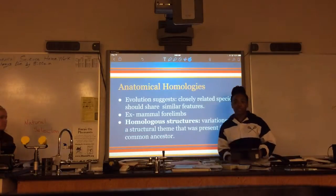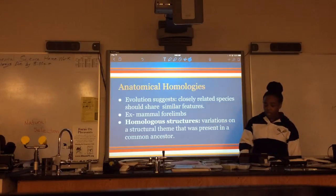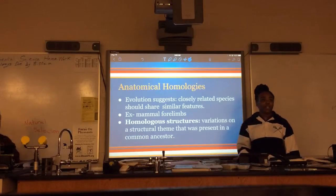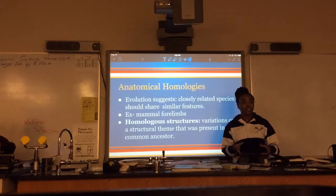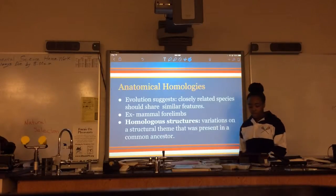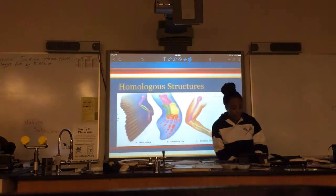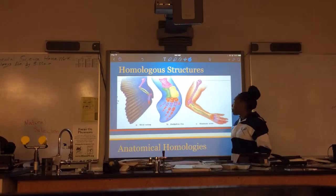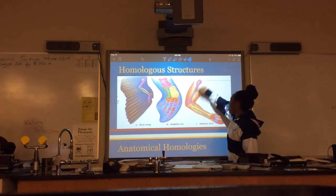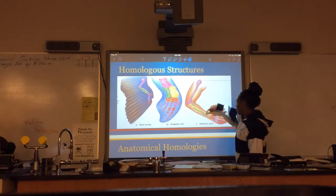So in homology we have two types of homologies. You can have anatomical homologies or molecular homologies. In evolution, like Jacqueline says, closely related species should come from some distant ancestor, and they share similar features, like mammal forelimbs. Homologous structures are variations in a structural theme that's present in a common ancestor. In the picture that she just showed, if we look at the human arm, we have a humerus, an ulna, and a radial bone.